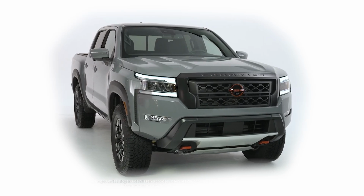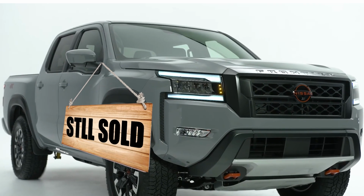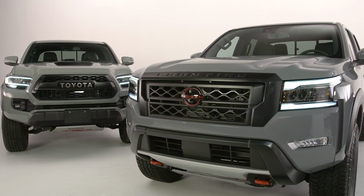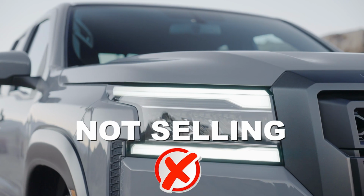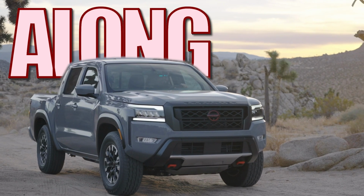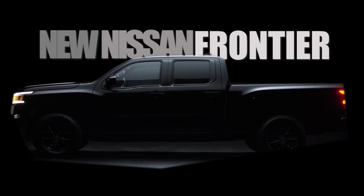The Nissan Frontier is definitely one of the forgotten midsize trucks that are still sold in the US market. Overall, the model is fairly good but almost outdated in every aspect compared to the competition. This means that there are many reasons why this truck is not selling and is piling up debt on Nissan because of this situation. So if you want to learn more, follow along while we cover the 8 shocking reasons why the new Nissan Frontier is not selling.